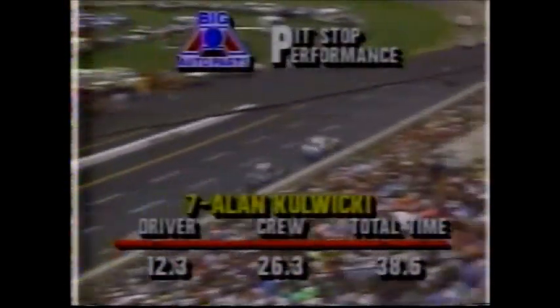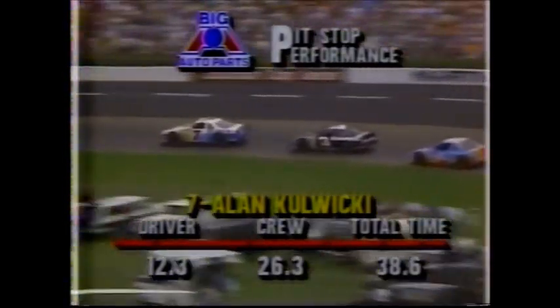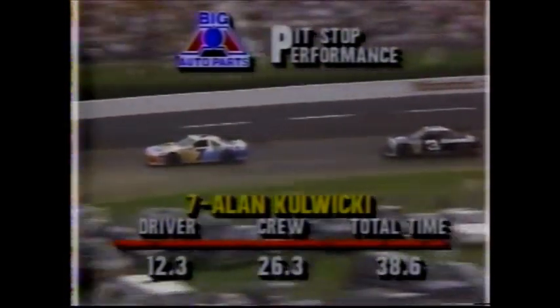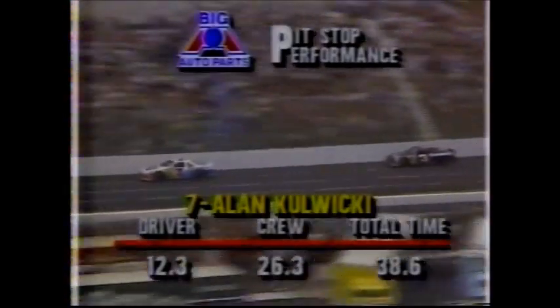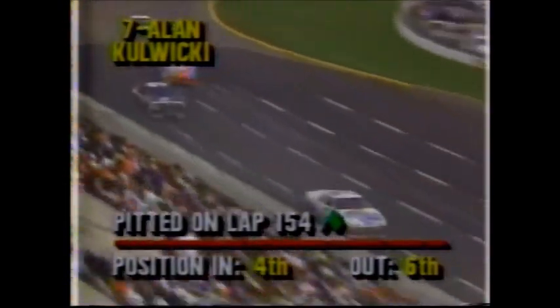Now Alan Kulwicki, on the other hand, took on 4 tires as he passes Dale Earnhardt. His Big A Auto Parts pit stop performance showed it took him 12.3 seconds, and the crew 26.3 to change 4 tires for a total of 38.6. And the result was in 4th, out in 6th. So he took on 2 additional tires and lost 2 positions. That's not too bad. He's already got one of those positions back when he passed Dale Earnhardt.